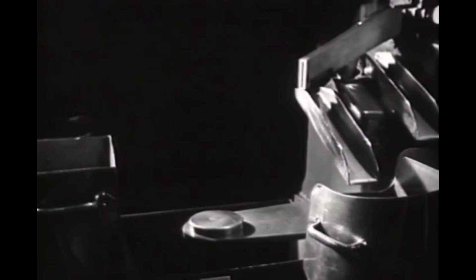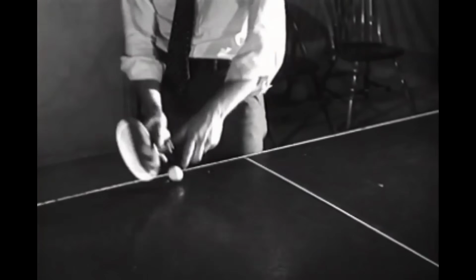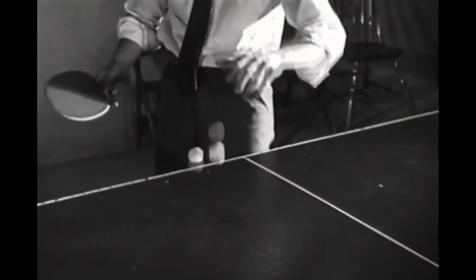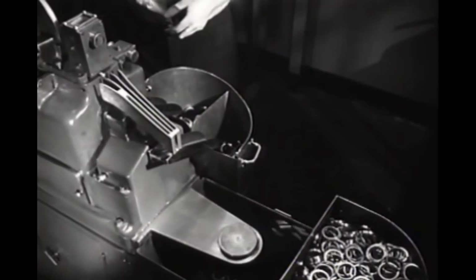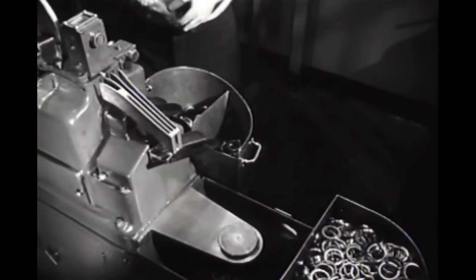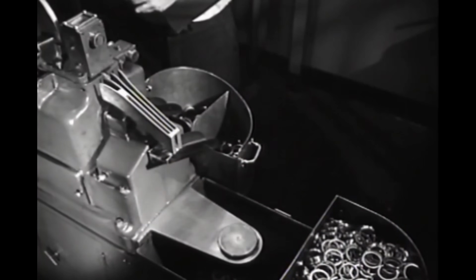To ensure that every valve seat insert is perfect, all of them are subjected to an unusual test. A good ping pong ball bounces well, but a bad one won't. So it's easy to find and throw out the bad ones. Much the same method is used in testing valve seat inserts in this machine. Perfect rings bounce into the container, but those not up to specifications for hardness and solidity can't bounce high enough, and so fall into the container for rejected rings. The machine also discards odd-sized rings.